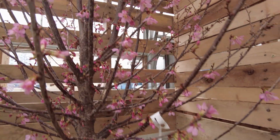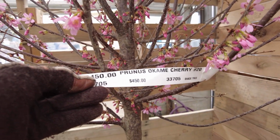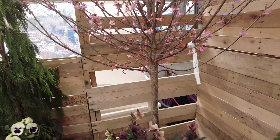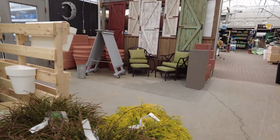Looks like maybe some sort of cherry or some sort of flowering. Oh, yes, it's an Okame cherry. It's beautiful. It is pricey, but I mean, that's such a centerpiece tree. You would have that forever.